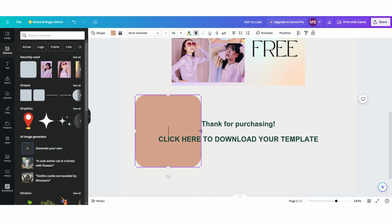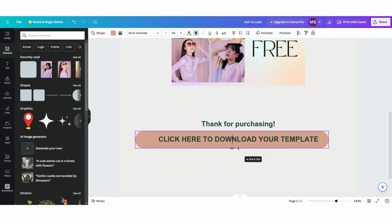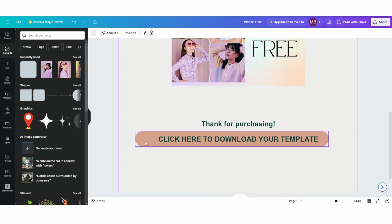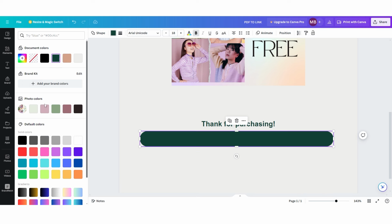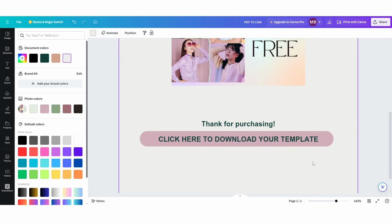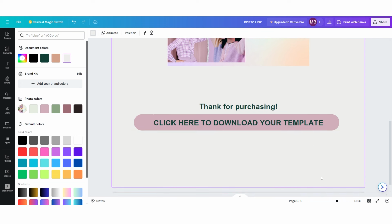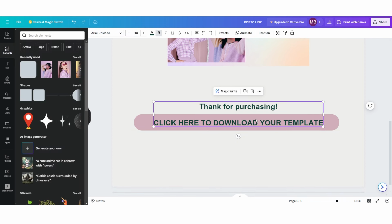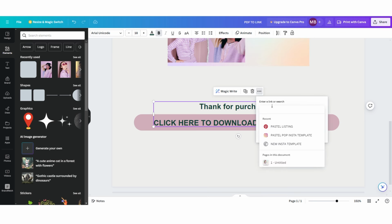So I'm just taking this rounded square and I'm putting this behind it so it kind of looks like a button, so they know exactly where to click. And then maybe I will make it, no, not that color, this pastel color. So this is our PDF. So what I'm going to do is create a link. I'm going to take my text, click on it, click on these three dots right here for more, and then click link. The hotkey is also Control K. So now this is a link.